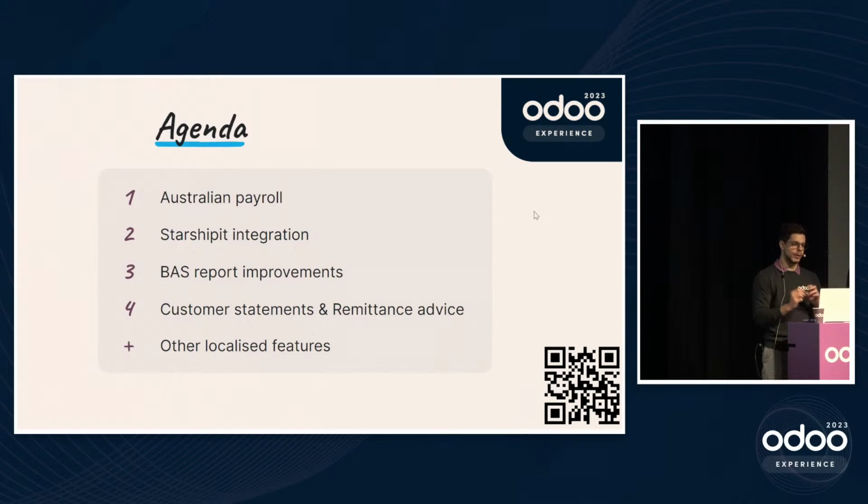And finally, we listened to our market. This is a very popular demand. We had so many people asking for it. We added 2 new reports, which is the customer statements and the remittance advice. I'll get to that in a moment as well.